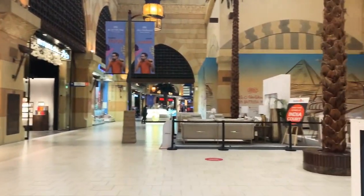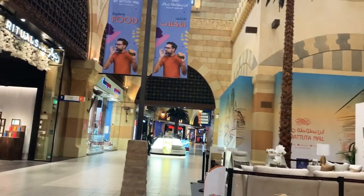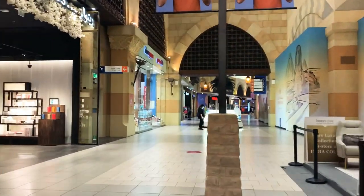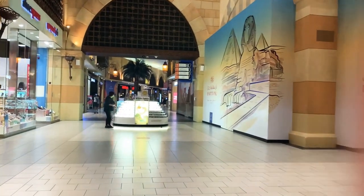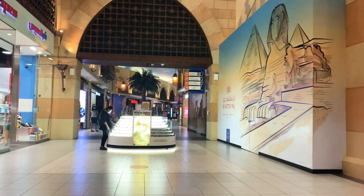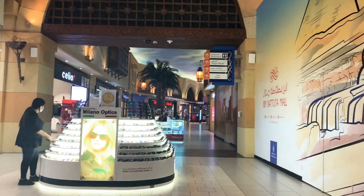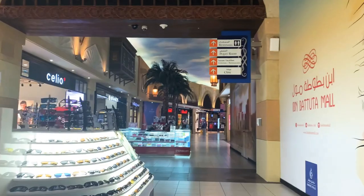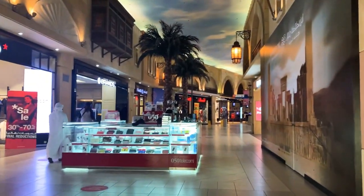Ibn Battuta Mall offers as well a reasonable selection of restaurants and fast food outlets. Most of the sit-down restaurants are situated in China Court, close to the cinema and bowling alley. Fast food outlets are located at the other end of the mall in Tunisia Court, near the Carrefour hypermarket. Options include Noon and Kebab, KFC, Charlie's and McDonald's.